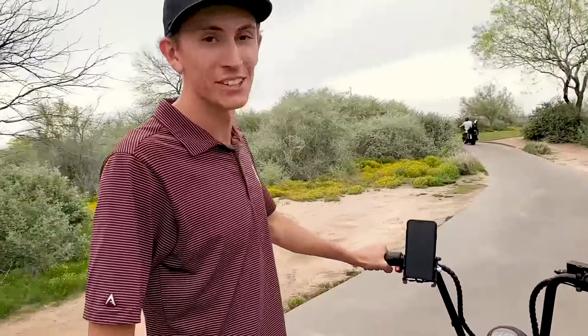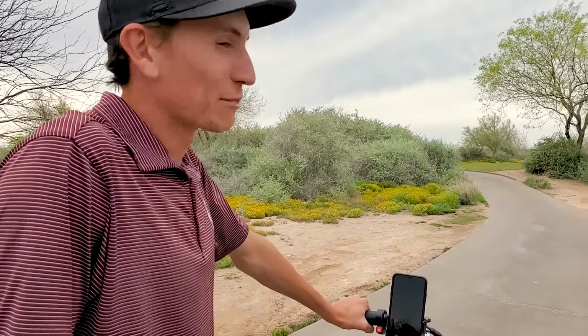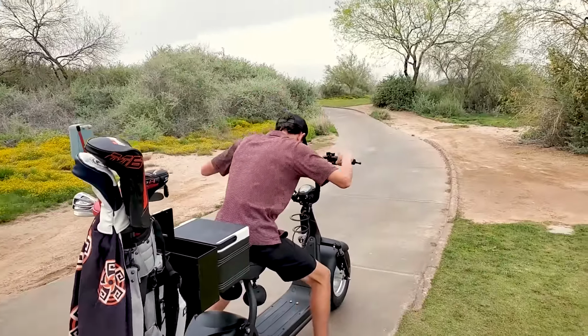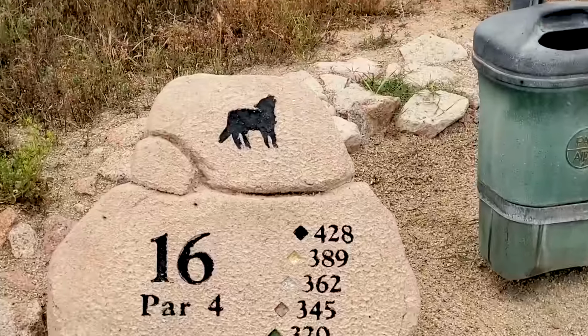Talk to me about that putt. That was just a little push. You're just giving him a chance, huh? No, I really wanted to make that one, so. All right, take it away. Right. Scooter Bob, and he's off. Number 16, Coyote Leg.